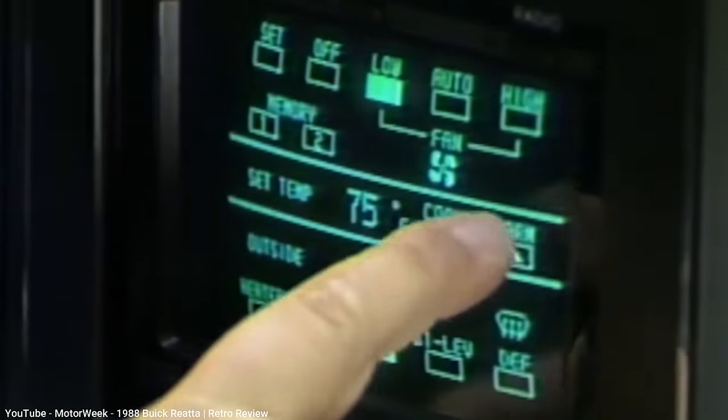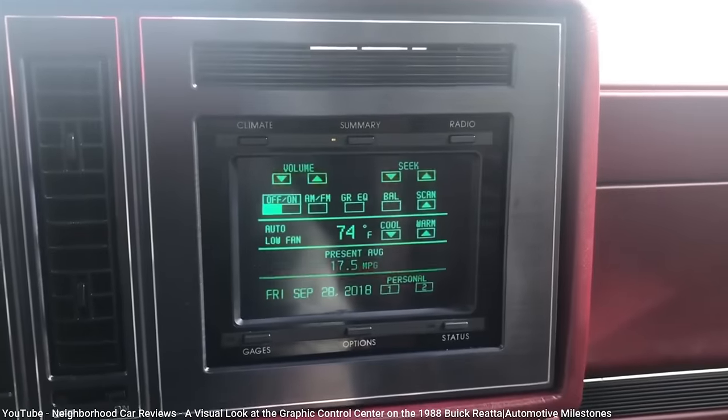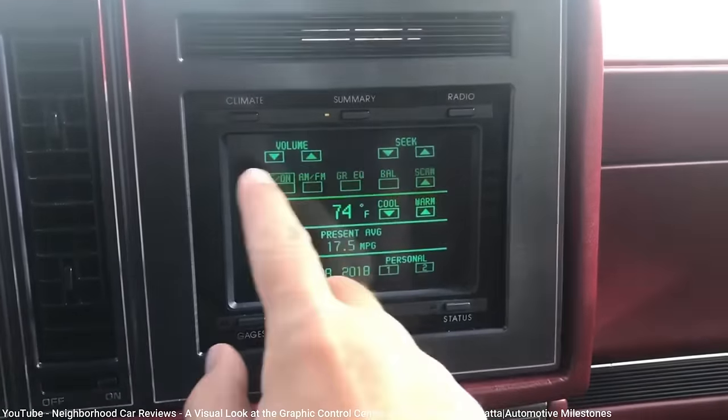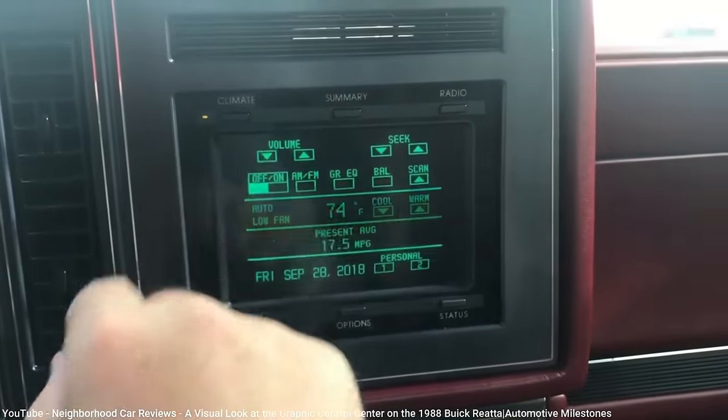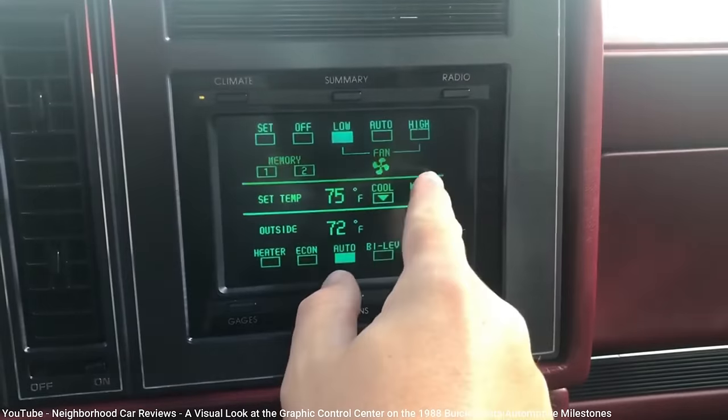Even the fan speed was displayed with an animated fan graphic that would spin fast or slow, depending on the driver's selection. Since the LCD green screen resolution was so poor by today's standards, only a limited number of controls could be displayed at any one time, requiring physical buttons around the screen to switch to different modes.